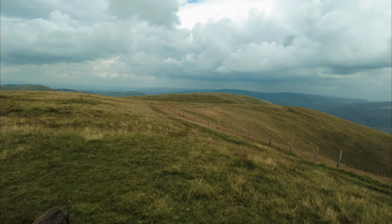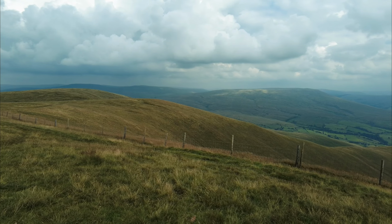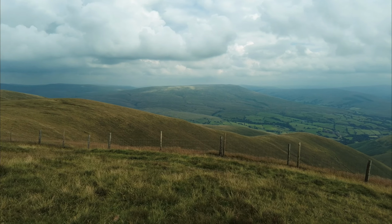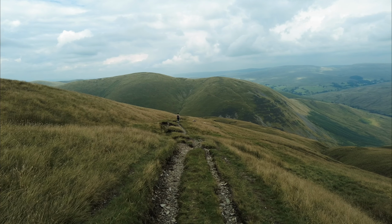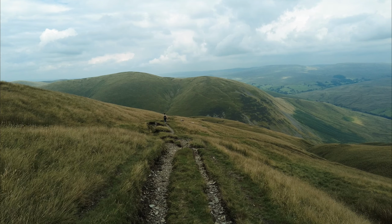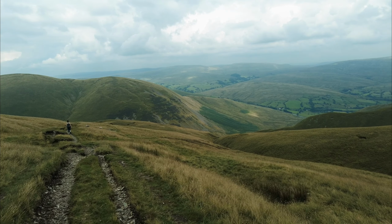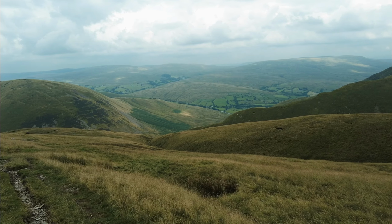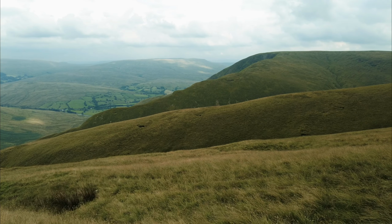When you do actually get to the top, you get some lovely views over the edge of the Howgill Fells, which is where we are, and you can see across to some of the bigger fells and obviously the Three Peaks. So it is worth the climb if you're up to it, and I say if, because whichever way you do this, it's a long drag any which way but loose.